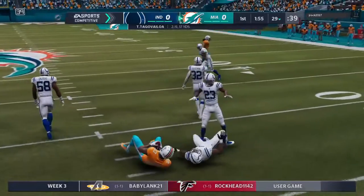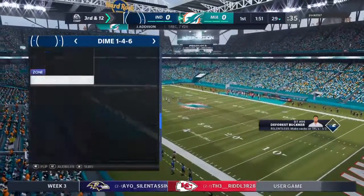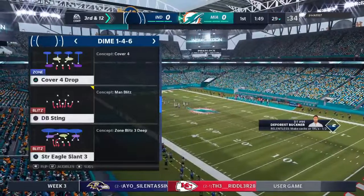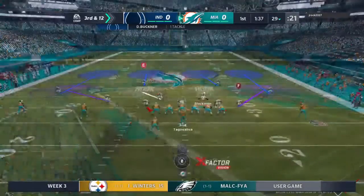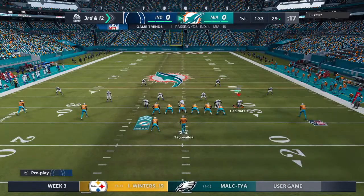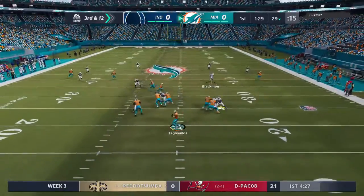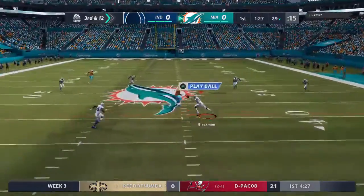And a quick throw here, that's complete. The reception good for 7. It's third down. You can see the time and effort and thought that they put into their passing game because it was evident right there. It looks like a simple pitch and catch. But you and I both know that they have planned for this and worked hard to make it happen.